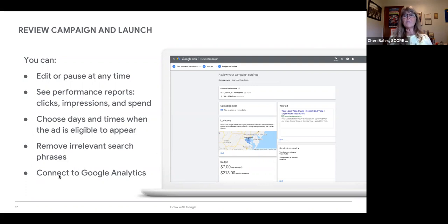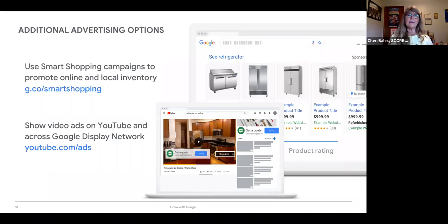And then while you're in here, remember Google Analytics? They'll watch this for you and report on your ad campaign analytics as well in one platform, Google Analytics. So Google Analytics tells you how your website is doing, and it tells you how any Google ads you have are doing. And that's why Google Analytics is important.